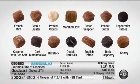Listen to the flavors you're going to receive in each 6 pound tin. French mint, peanut cluster, pretzel clouds, marshmallow.